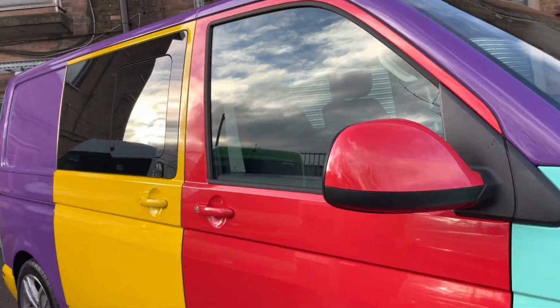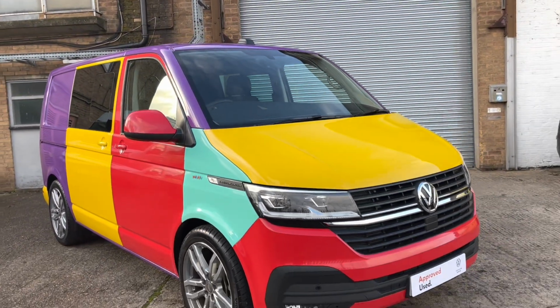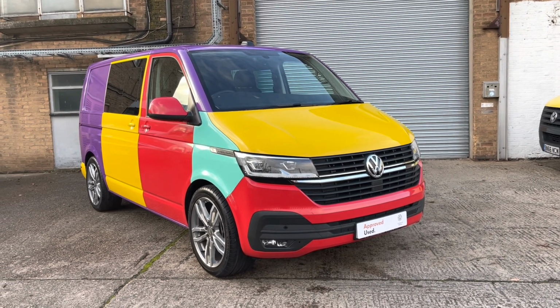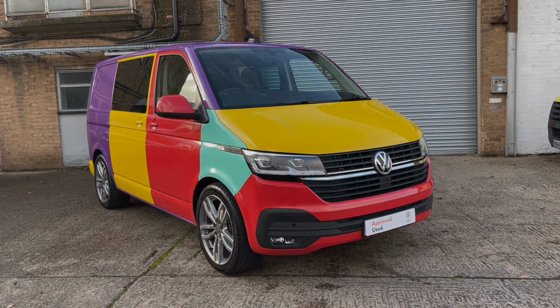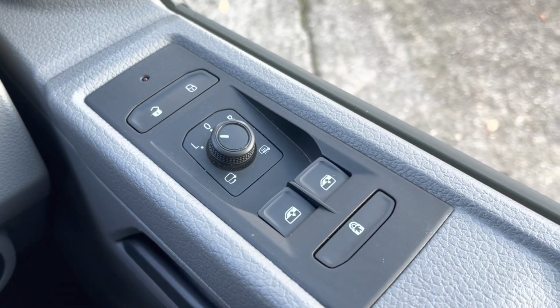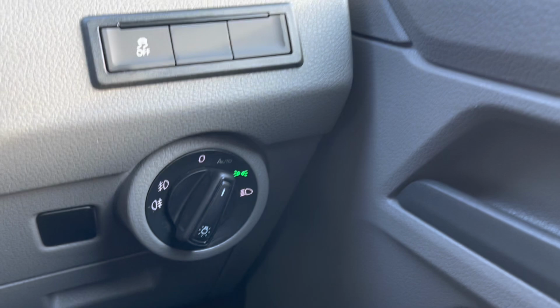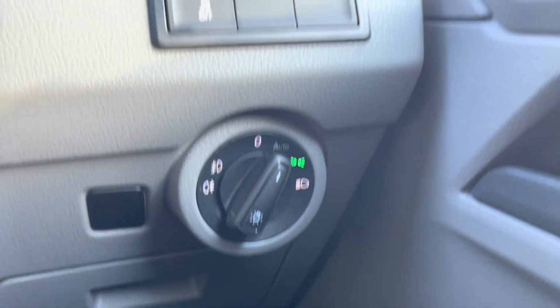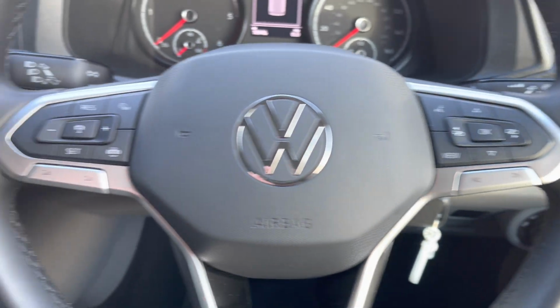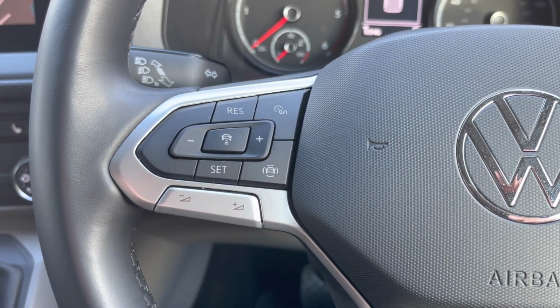This has now finished my 360 walk around the Kombi. For my next part of the video, I'd like to show you the interior controls and also some key features on the media screen. I am now sitting in the driver's comfortable seat. To the right of me, you will notice mirror and electric window controls. This Kombi is fitted with auto headlights. To this side of the steering wheel, you will notice multimedia switches. To this side, you will notice cruise control.